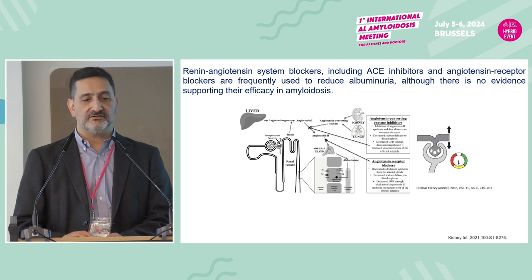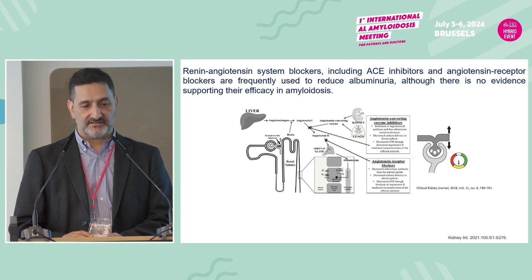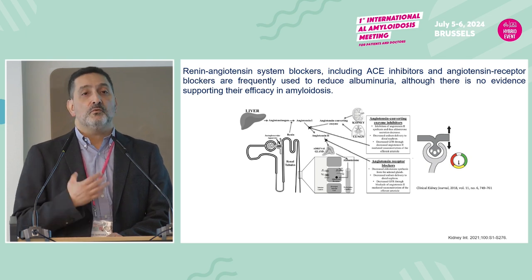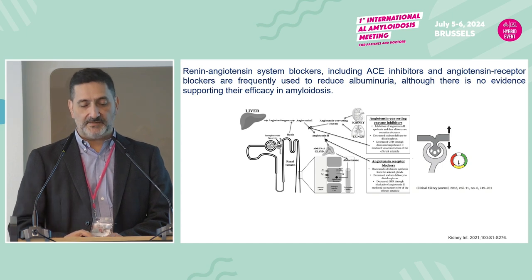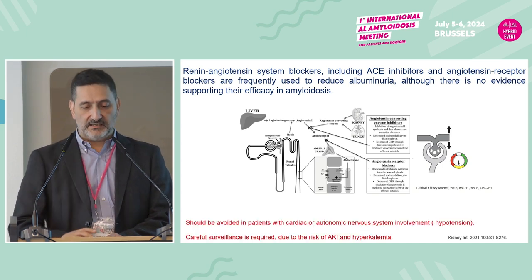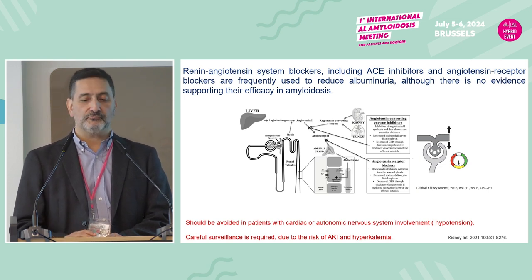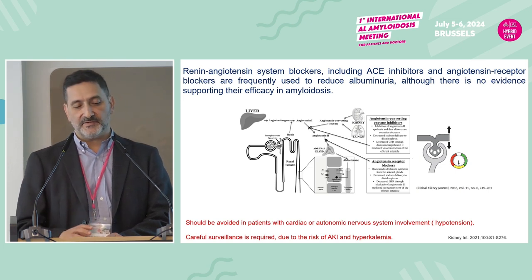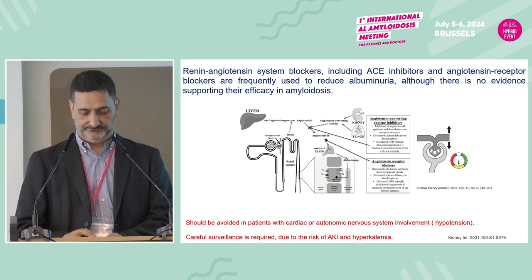That is the case of renin-angiotensin system blockers, including ACE inhibitors and angiotensin receptor blockers that are frequently used to reduce this albuminuria. Although there is no evidence supporting their efficacy in amyloidosis, we use the experience in other nephropathies and we try to use these drugs in patients with amyloidosis. But we have to pay attention because these treatments should be avoided in patients with cardiac or autonomic nervous system involvement with hypotension. And we need to do careful surveillance to avoid the appearance of acute kidney injury or hyperkalemia.